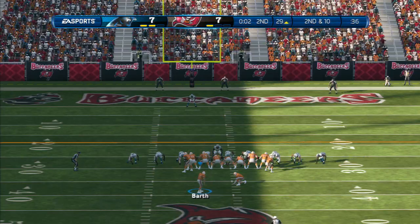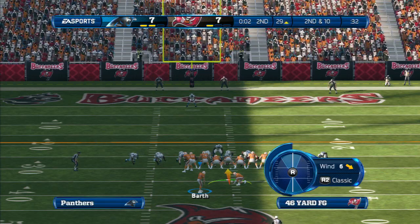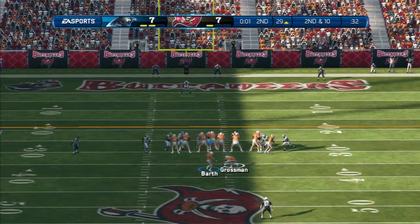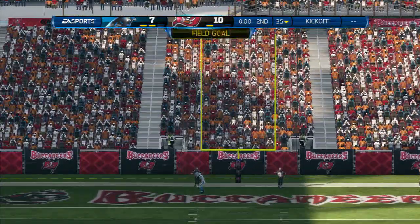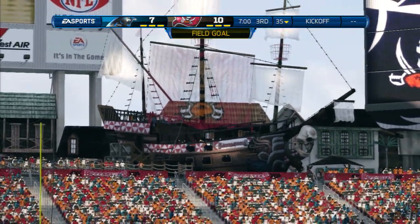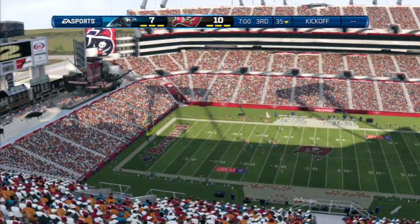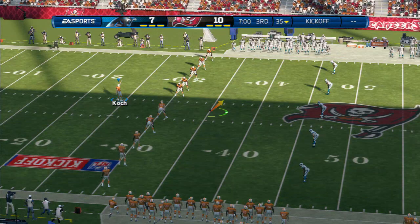The Buccaneers lining up for a field goal try. Puts it through for three. So that's going to do it for the first half. Buccaneers are up in this one. We're back here now in this one where the Buccaneers lead by three.